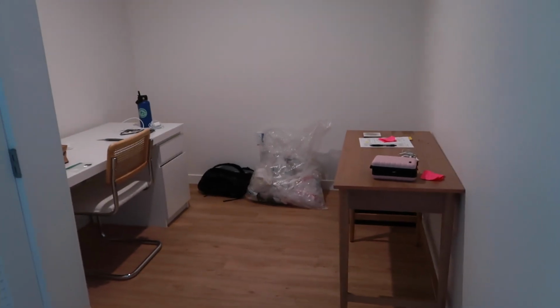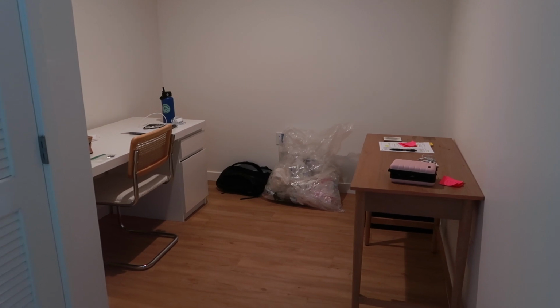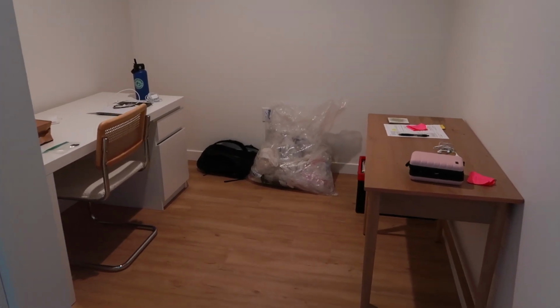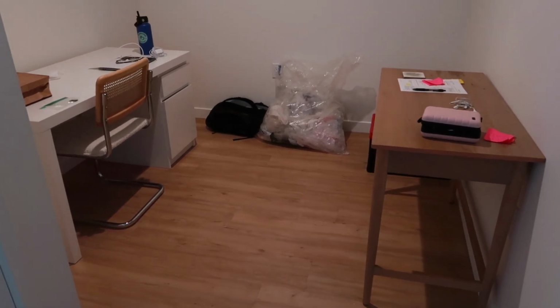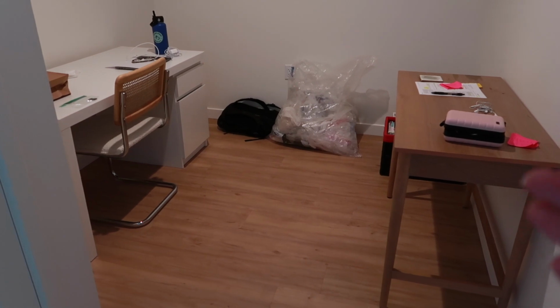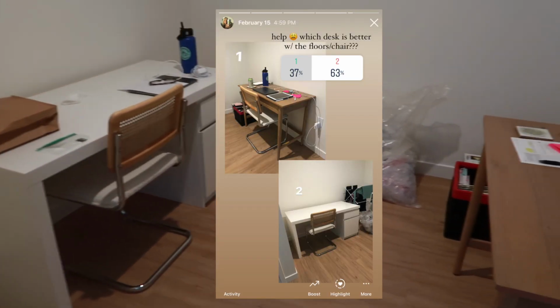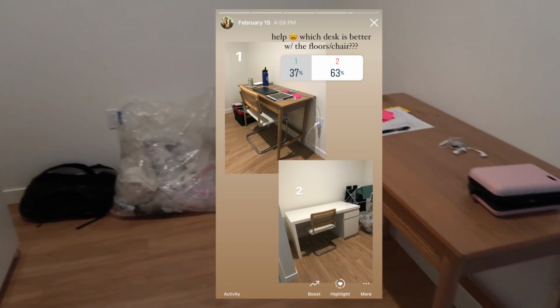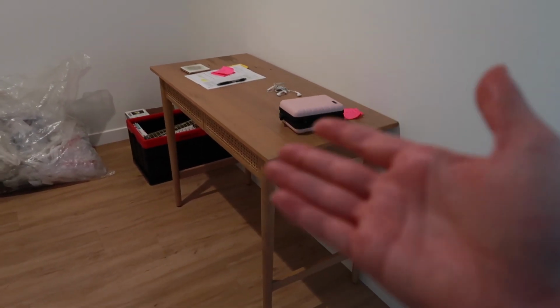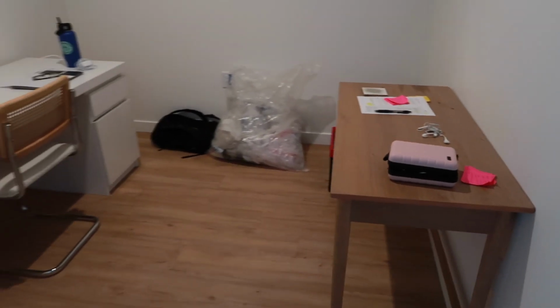Okay, so don't mind those. I'm waiting to take them to a plastic bag recycling place, but this is the current dilemma I have. I posted on my Instagram stories asking which desk people like better, and the majority said white, but it was pretty close-ish. There was a good amount of you who liked the brown, so I just can't really decide.